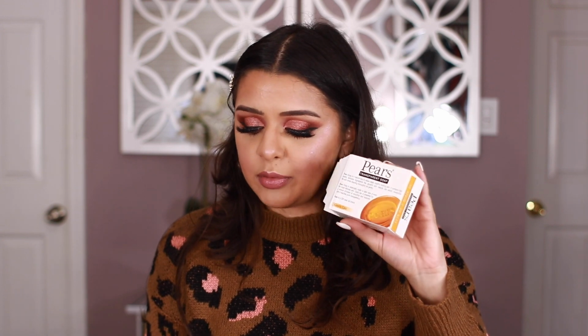Again, I recently was looking for that feathery brow look that I never seem to achieve, and I saw a lot of people using a transparent soap, so I went ahead and purchased two of them. The first one didn't work out because it wasn't transparent, but this one is really great. It's by Pears, and I really like it.